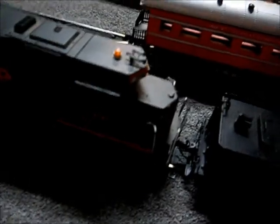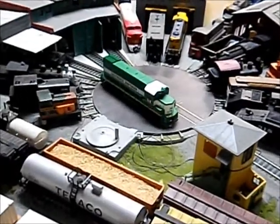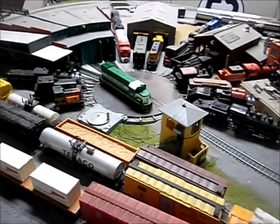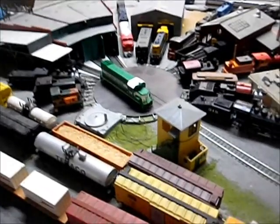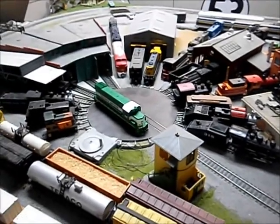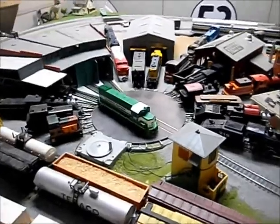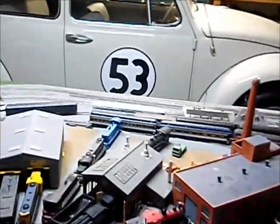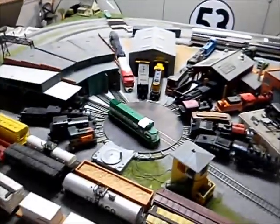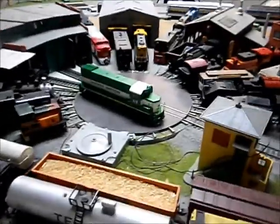And she's running really good, and my brother's been having a blast running the California Northern 112, the GP15, which is a really nice engine. In reality, I only got it because I could tell he really didn't want to leave that show without it, because he had already spent his $40 on the corrugated Proto business car. So I looked it over, and I really like this locomotive for 40 bucks.